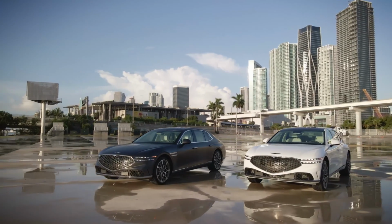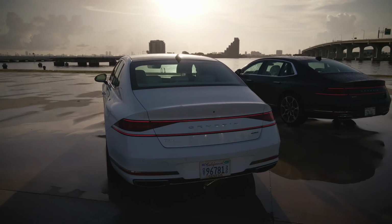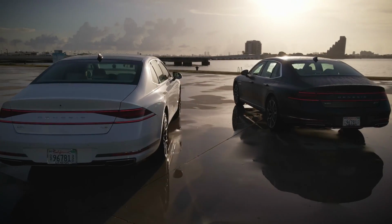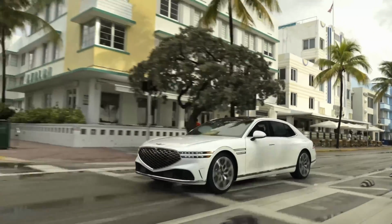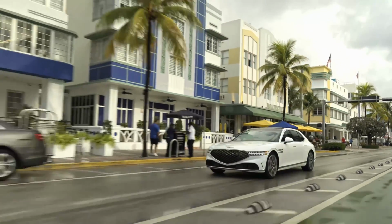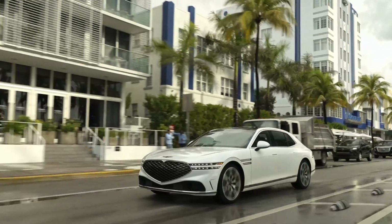And there was a gentleman who saw my video, a very wealthy gentleman, who was considering either a new Rolls-Royce Ghost or a new Mercedes S-Class. He saw my review of the G90. He was convinced. He went and test drove one, loved it, and he ended up buying that G90, the new one, as his daily driver over the Rolls-Royce Ghost and the Mercedes S-Class. But this gentleman, he was already balling with cash to begin with.